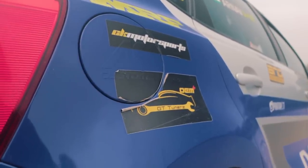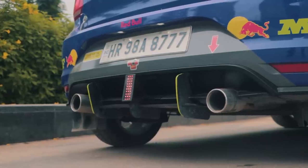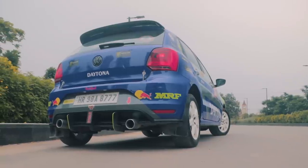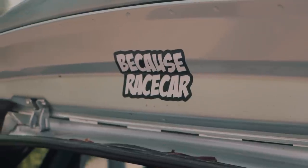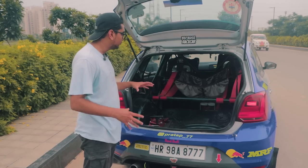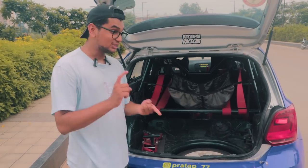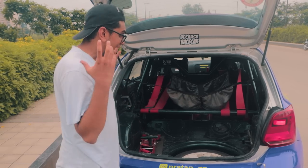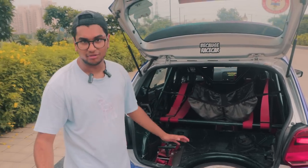And come down to the back, you have some really cool diffuser action going on, exhaust tips, you have the Polo GT spoiler and everything. Even the rear hatch of this thing is with hood pins, all in the name of weight saving. From here you can see the full FMSCI spec roll cage. I'm pretty sure this thing is super stiff, super loud, and probably pretty uncomfortable to drive, but at the end it's a race car, so the feeling that it gives you is just going to be next level.